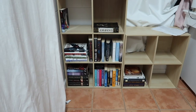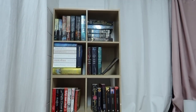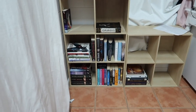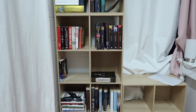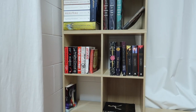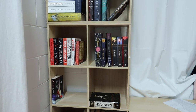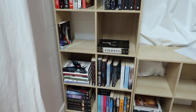Okay, so this is how it's looking so far. I do have to buy some more books. Unfortunately, I did give a lot away when I moved, so I do have quite a few empty spaces, but that will be filled out within the next few months as I get back into buying books and things. If you guys have any recommendations, please leave them down below.